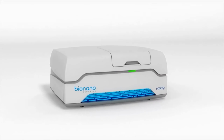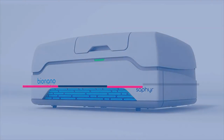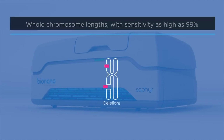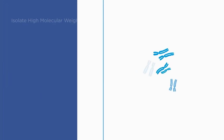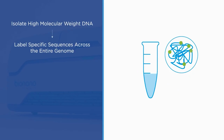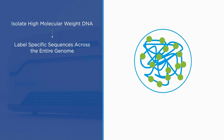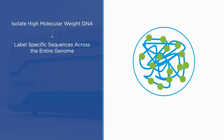Whole genome imaging with the Sapphire system takes an entirely different approach to understanding the structure of DNA through imaging. It has proven to accurately identify structural variants ranging from 500 base pairs to whole chromosome lengths with sensitivity as high as 99%. First, native ultra-high molecular weight DNA, multi-megabase pairs in length, is isolated. Fluorescent labels are enzymatically attached to these ultra-long molecules of DNA at a specific sequence motif that occurs throughout the genome. The resulting label patterns are unique for each section of the genome.